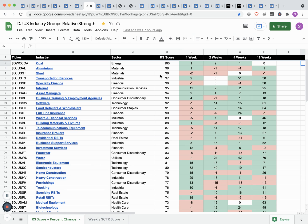Although it keeps having sharp sell-offs intraday and on the weeklies, it keeps continuing to chug higher, as do the likes of aluminium and steel, which have been performing well over the last 12 weeks as well. As you can see, for the last 3 months they've also been in the top 3. So these have been the top 3 groups: coal, aluminium, and steel, for the last 3 months now. So energy and materials have been leading, and energy was our leader earlier in the year. But a little bit of change going on at the moment, as I talked about in the other part of the video.